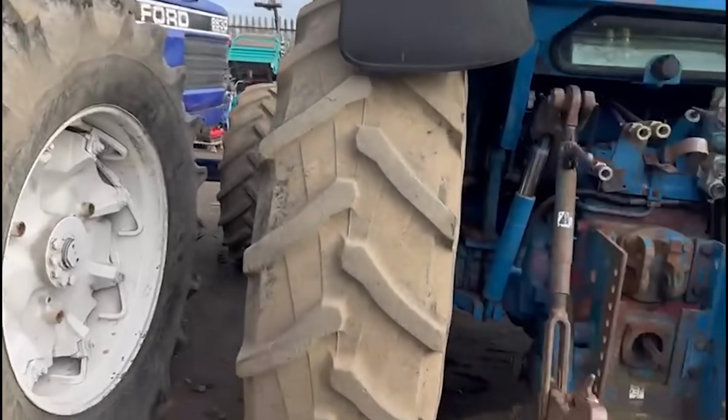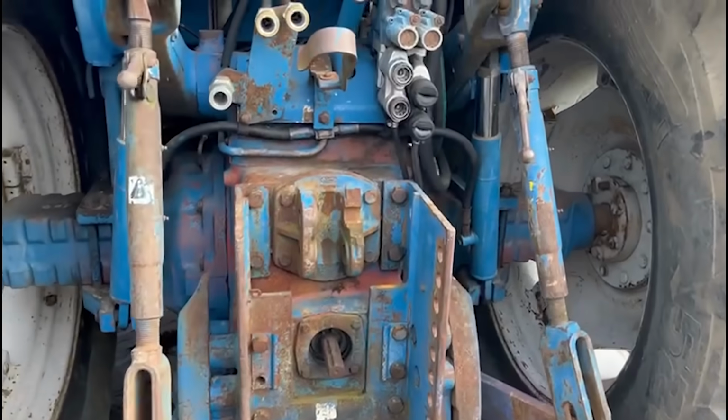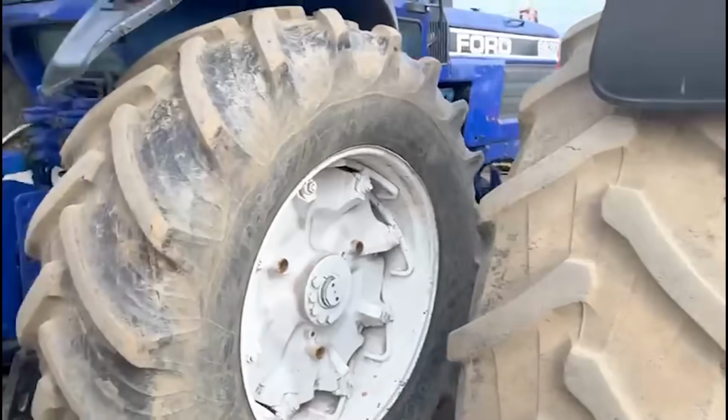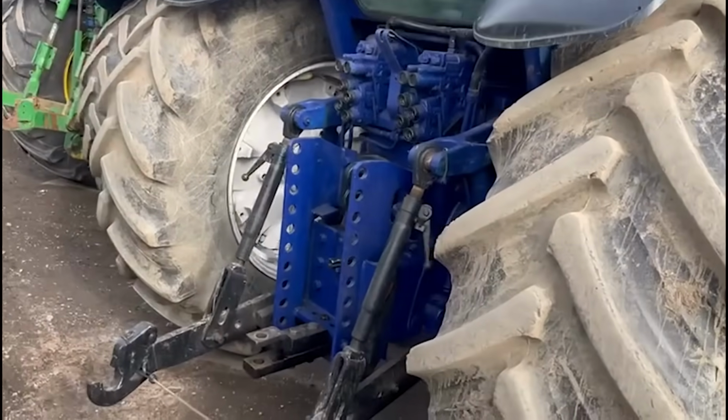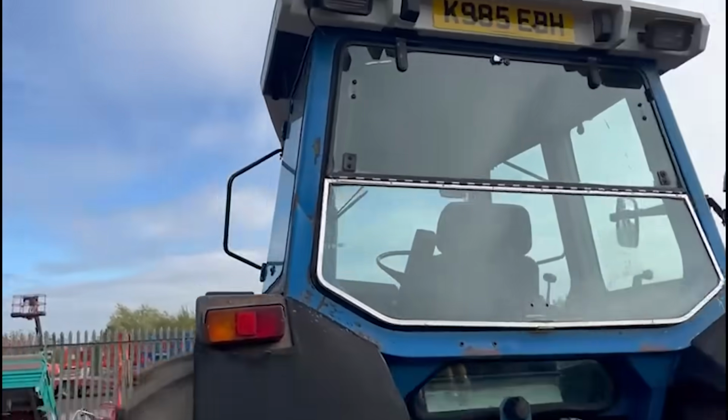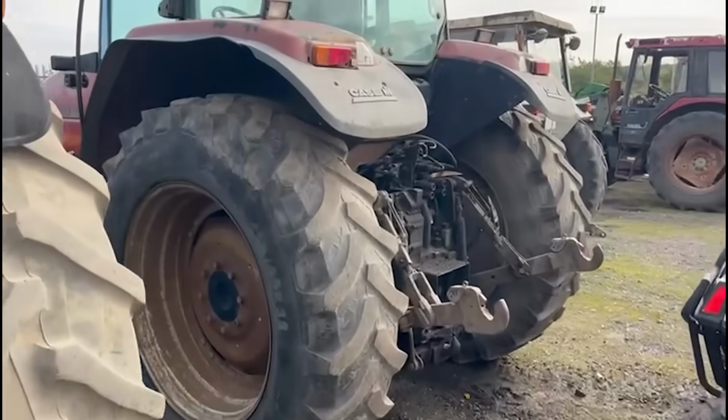Well, they've both got English plates on them, but the hitches on the back tend to be like the Continental hitch, so not too sure. I do like blue. I do like the blue ones. What else we got here?